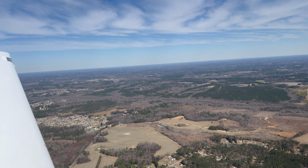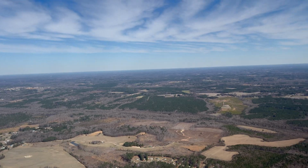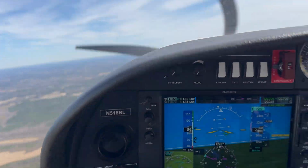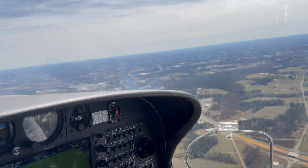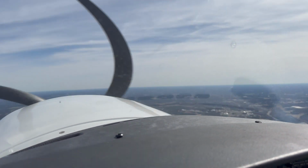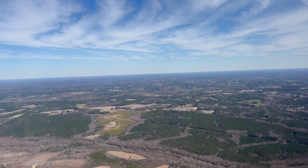All right, so you're ready to start your flight training, but where do you even begin? The first step is going to be taking to the air in something called a discovery flight. A discovery flight is a low-cost, low-pressure way to see if flying is even right for you. You'll sit in the pilot seat, handle the controls under an instructor's guidance, and get a feel for what training is all about. One pro tip is to make sure that you ask for them to do some maneuvers.